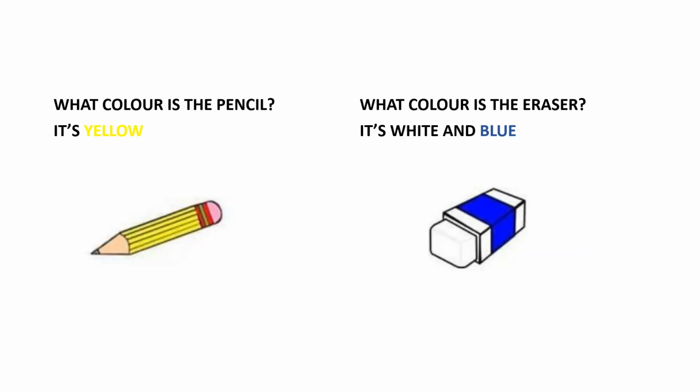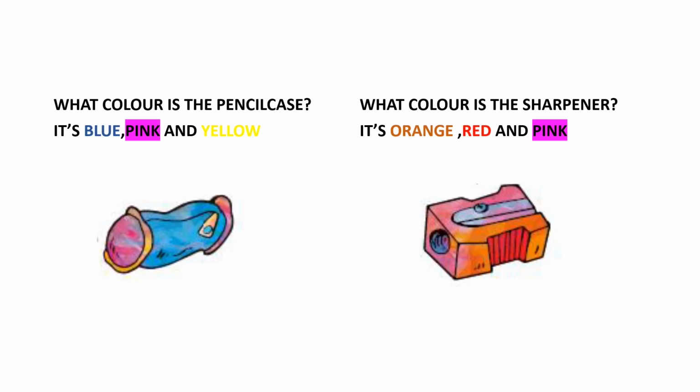What color is the pencil? ¿De qué color es el lápiz? It's yellow. What color is the eraser? It's white and blue. What color is the pencil case? It's blue, pink, and yellow. What color is the sharpener? It's orange, red, and pink.